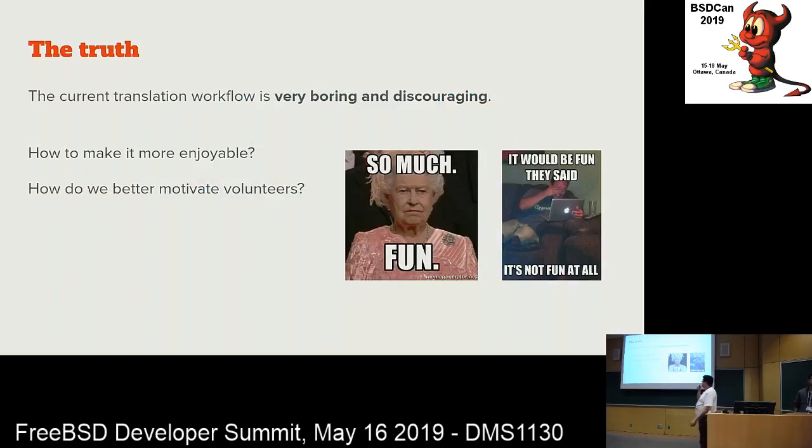Well, I think the truth about the translation workflow is that today it's very boring. It is very hard for us to keep the volunteers engaged on the task. They really don't know how to handle the XML, they don't know how to handle Subversion, and it's pretty difficult for us to keep the documentation translation project going. As I said, I'm a doc committer since 2012, and we tried to do the translation multiple times. We tried to do a lot of things, and it was very hard for us to finish. Yesterday night, I was able to commit the handbook in Portuguese, completed. The web tool took us around 4 months of work.